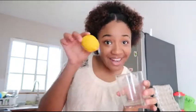It smells so good. Woo! Delicious. Little juice. I'm squeezing all of it because it is still good. I'm not gonna waste all the juice. But I did it.